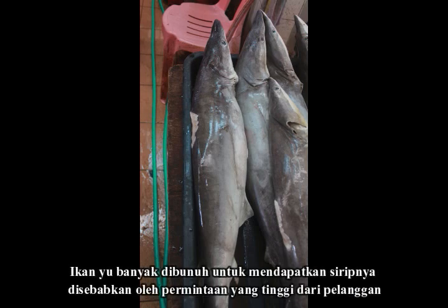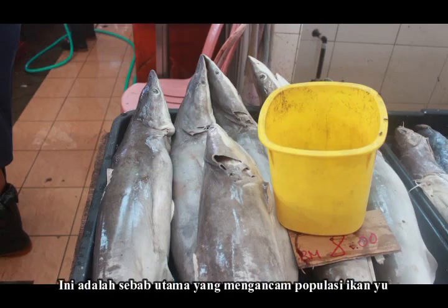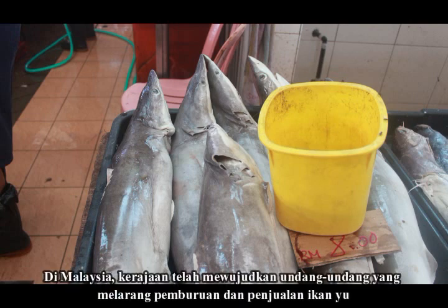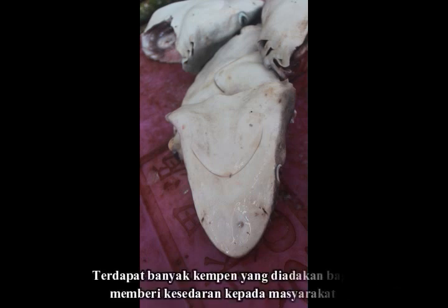Many sharks are being killed for their fin due to high demand from customers. This has been the main reason that threatened their population. In Malaysia, authorities have created laws that forbid shark hunting and selling in any areas. There are also many campaigns held to give awareness to the community.